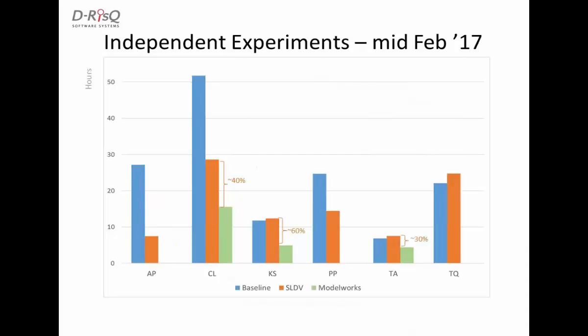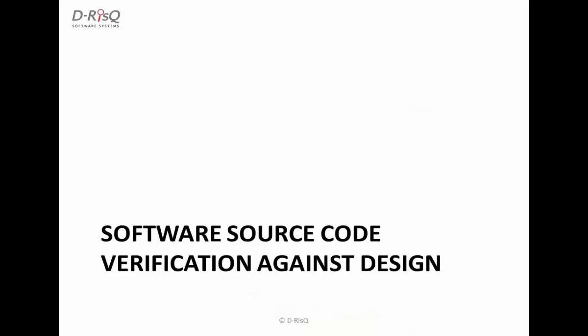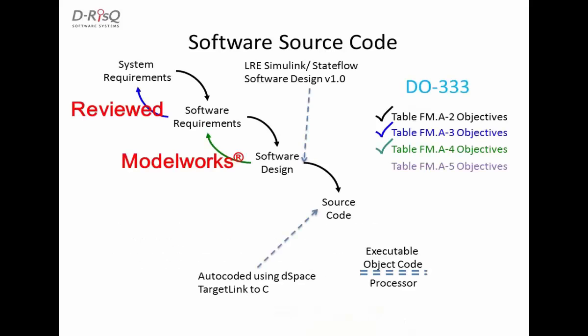So 40%, 60% and 30% savings against Simulink Design Verifier. And against the benchmark baseline process, we're talking between 30 and 60%, depending on the example. These are industrial examples, and they were repeated 3 times. And I know of no way that this has been done anywhere else in the world. We checked this out with Sectair only last week, and that's true. So considerable time and cost savings here. 52 man hours, that's a week and a half, down to 15, that's a day and a half. And all this is being improved. There's more automation coming down the pipe now as well. So, given I only have a couple of minutes left, what we did next was autocode to C using an off-the-shelf autocoder, often used in automotive.